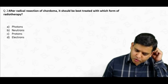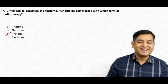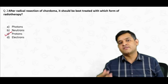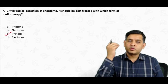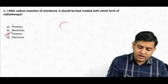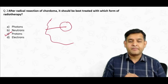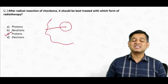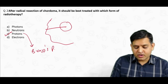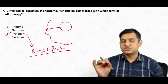After radical resection of chordoma, it should be best treated with which form of radiotherapy? So please remember, it is ideally treated with proton, because chordoma, as you know, commonly involves the clivus or sacrum. Now, the problem is that the surrounding structures are radiosensitive. So you want a radiation source that directly targets the tumor tissue without damaging the surrounding area, and that is done by proton because of its Bragg's peak phenomenon. Because of this, the proton directly damages the tumor tissue.